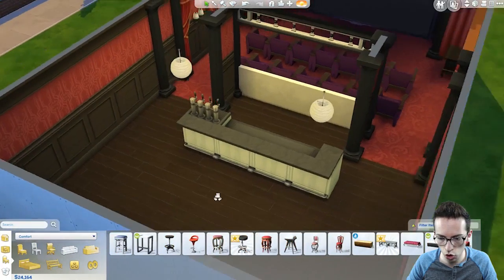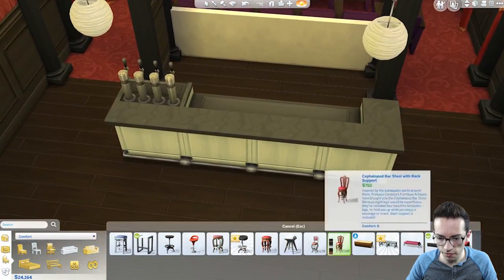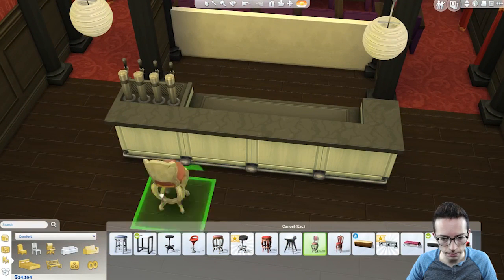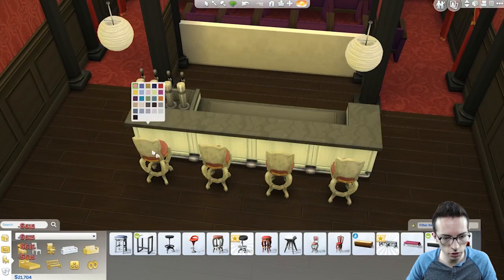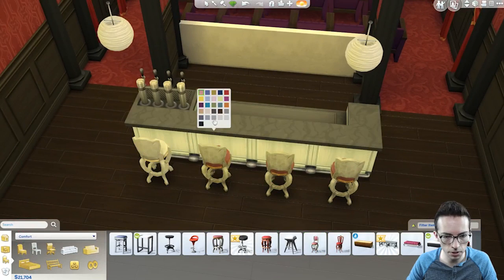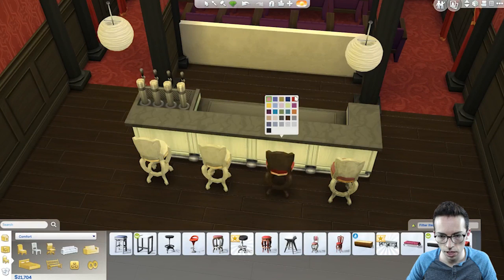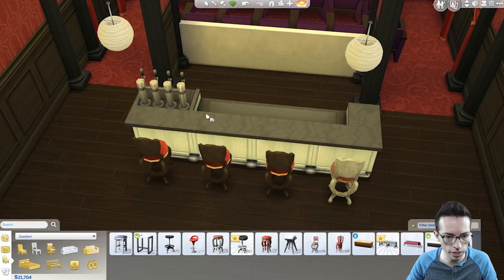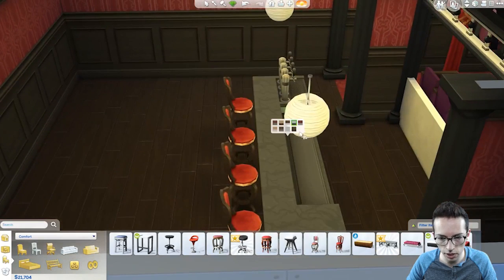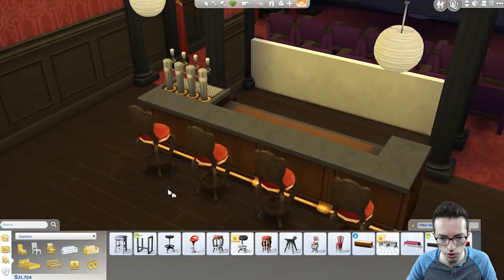And I need some stools. Some very relaxing stools to sort of chill at the bar. We'll change these to a darker color, maybe some sort of white, maybe to sort of accent. Actually, they should be like a red, really, is what they should be to match the rest of the room. Red, and these, it kind of looks like a dark wood tone.